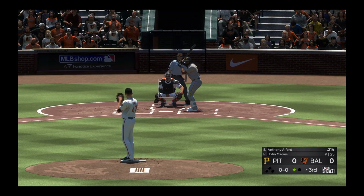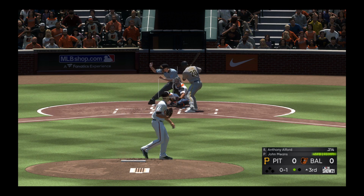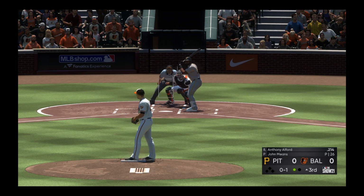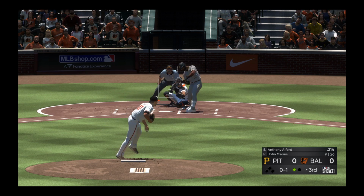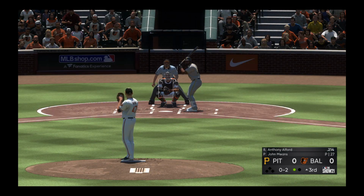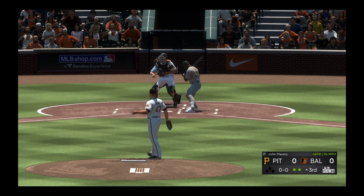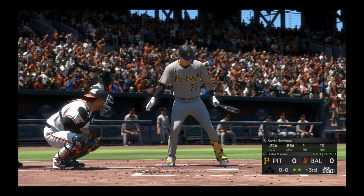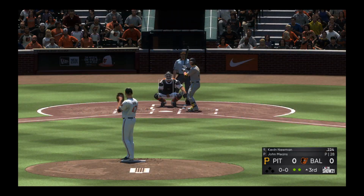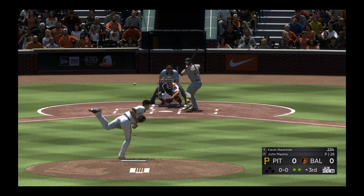And now here is Anthony Alford. First offering on its way. Into the windup. Here comes the 0-1. Fastball, strike three called as he couldn't pull the trigger, and there are two away. So the next to the plate for Pittsburgh, Kevin Newman. This guy's still looking at a 0 in the hit column.